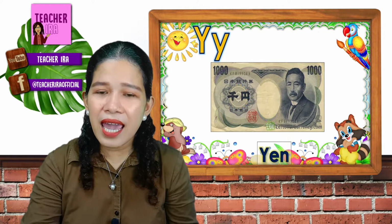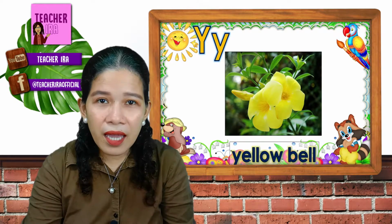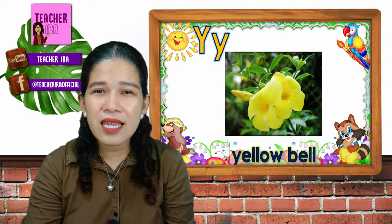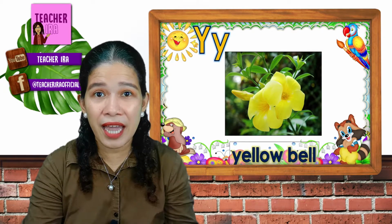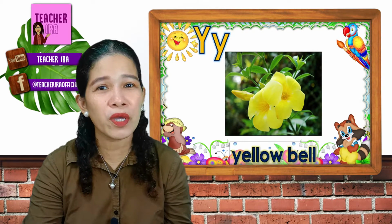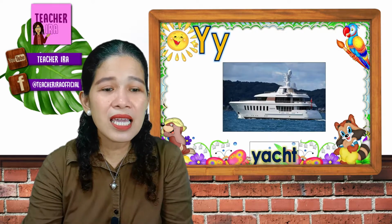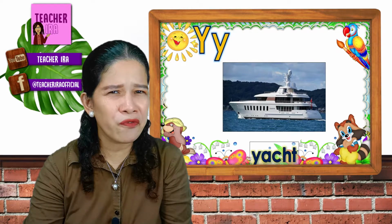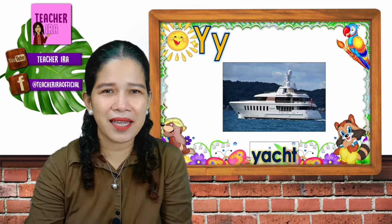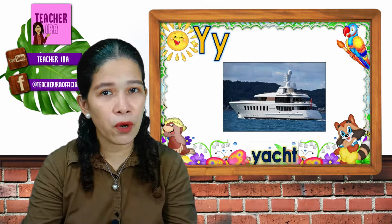And next is a flower, and its name is E, yellow bell. It got its name from its shape that looks like a bell, and its color yellow. That's why you call it E, yellow bell. Next, E, yat. Where can you find the yat? Yes, in the sea. We just have few things that begin with letter Y, and I want you to take note of all those things.